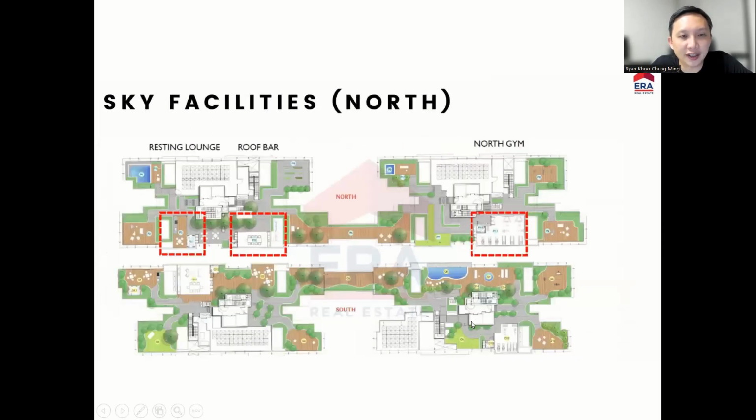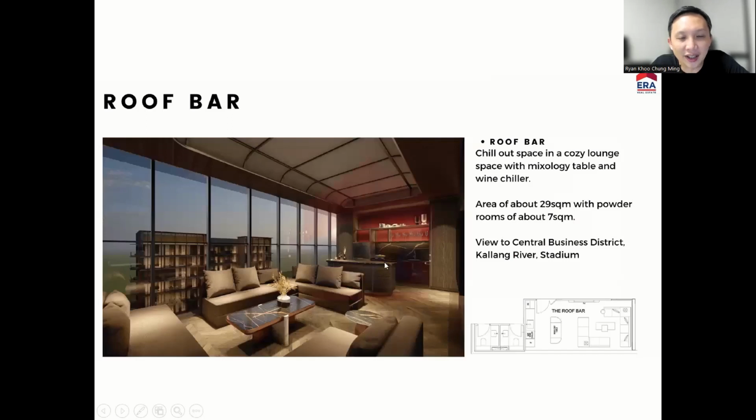So sky facilities, so they've drawn here, this is the north and the south. So there's two sky decks, right? The north one has a resting lounge, a roof bar, and a north gym. So let me show you what a roof bar is. It's like a private bar, right? Where you have this room to enjoy with a mixology table, wine chiller. Okay, and you have views outside towards the CBD, towards Kallang River and the stadium, right?